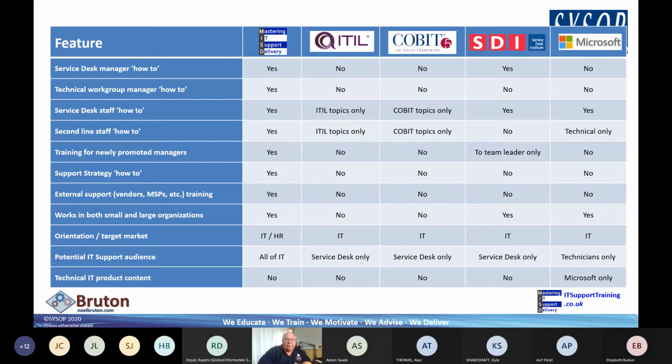It works in small and large organizations. Well, SDI clearly does. So does Microsoft, because it's dealing with the technical stuff. But if you're dealing with some of the bigger frameworks, it has a kind of expectation that there are 140 odd roles, for example, that have to be covered in a full implementation of ITIL. There's none of that in mastering IT support delivery.